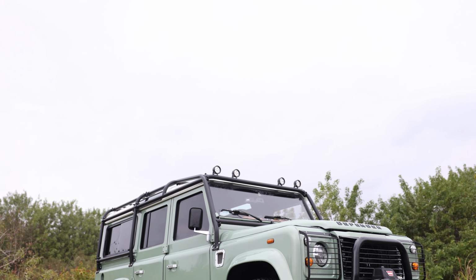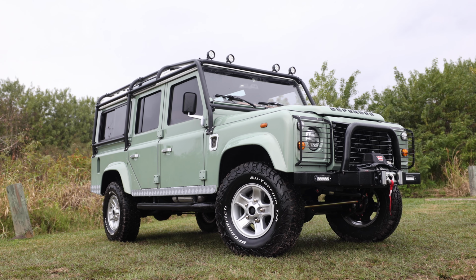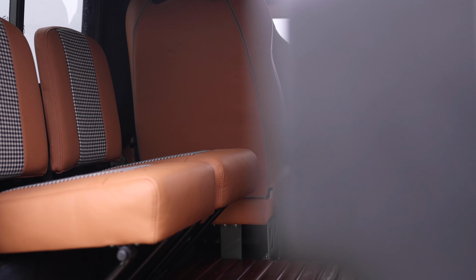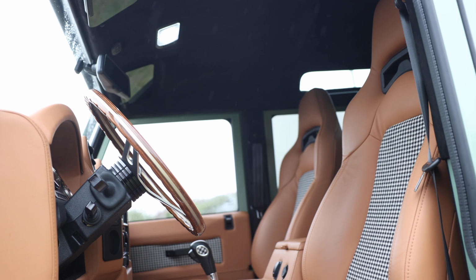Now, this happens to be a very special Defender 110 as well, in a different design, of course, altogether. Grasmere green exterior with a beautiful Porsche cognac and Pepita houndstooth accents throughout the seats. Also, our client wanted to add some wood elements that will work together with the steering wheel and the flooring in the cargo area. I think this is definitely one of my favorites.